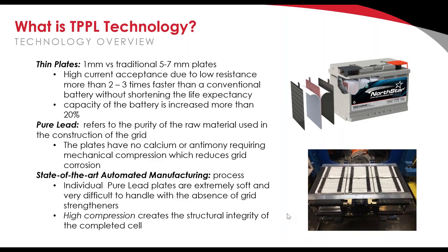Well, it means that because you have more of these plates stacked together, you gain about 20% more energy density because of the extra plates, the surface area. You gain 20% more. The other one is that you get a higher charge acceptance and discharge. Because of the thin plates, there's less resistance and they're compacted very tight. So the current will just flow right through without creating any heat or any negative effect, which is going to be one of the benefits that we'll be talking about.